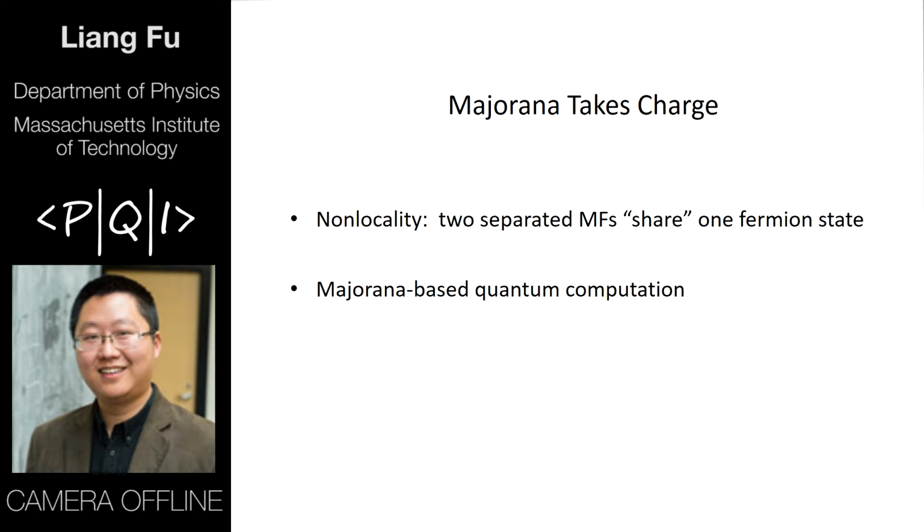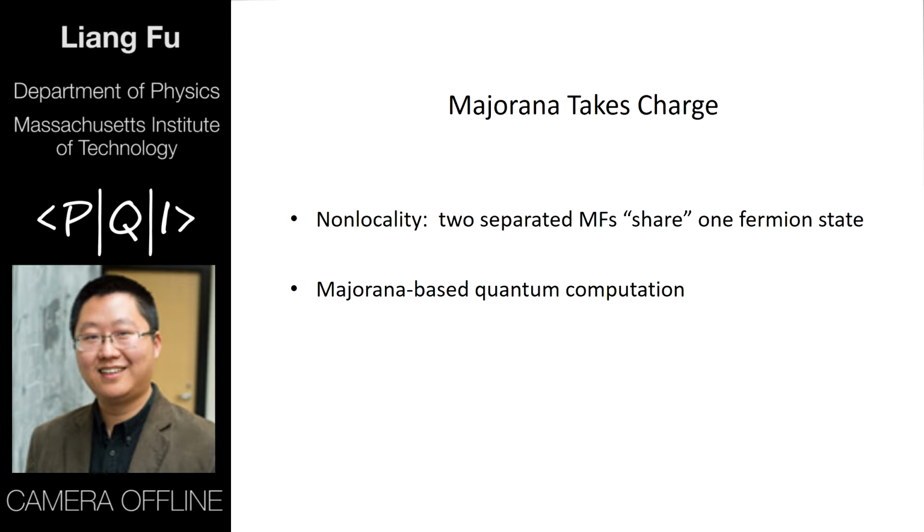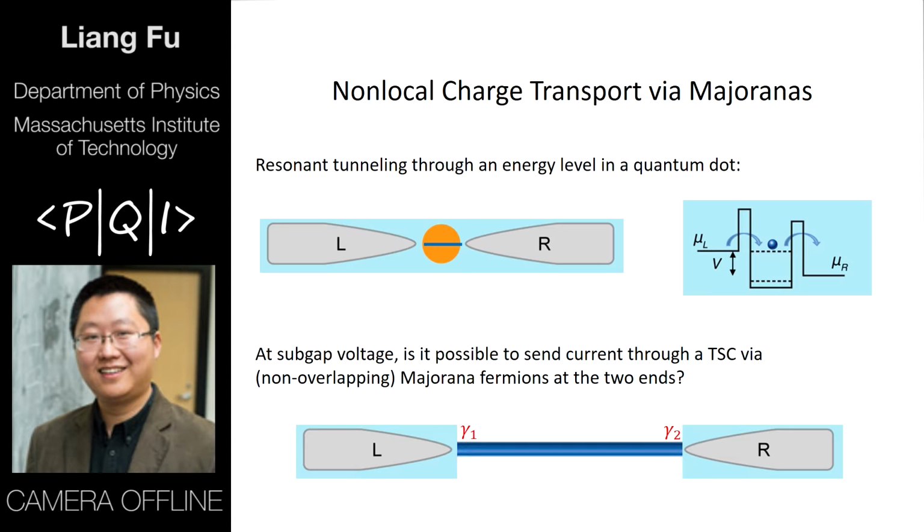We said that Majorana fermions are special in that two Majorana fermions, spatially separated, share the same fermion state. So can we probe this halfness? Can we probe this non-locality, that even when spatially separated, Majoranas are somehow entangled together? And next, can we use the topological properties of Majoranas for quantum computation? So let me first describe the first one, probing the non-locality of Majoranas. So the idea is very simple.